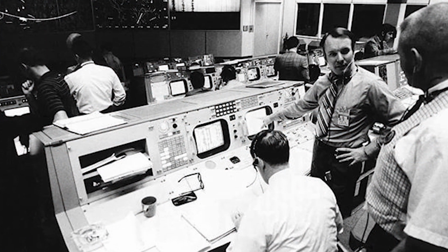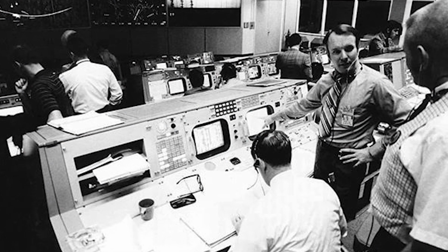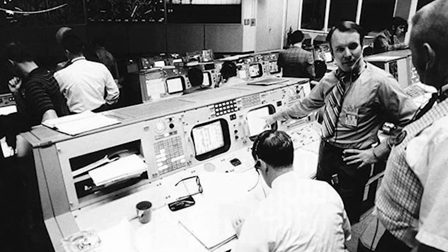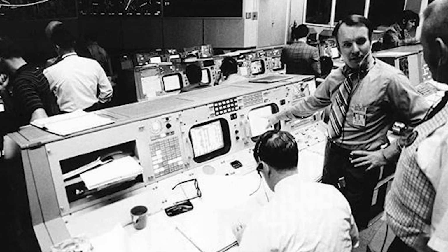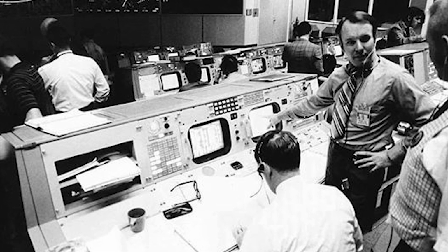As on all Apollo flights, ground controllers would have no way of knowing whether the LOI burn had succeeded until the spacecraft re-emerged from behind the moon and re-established radio communication.